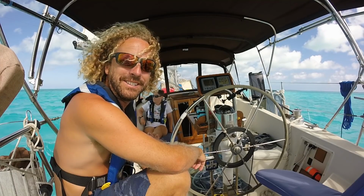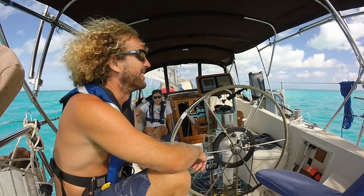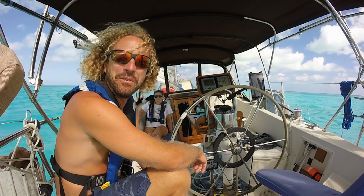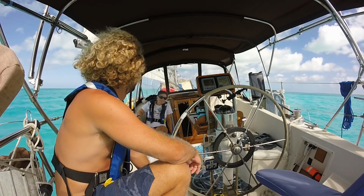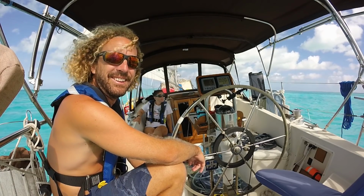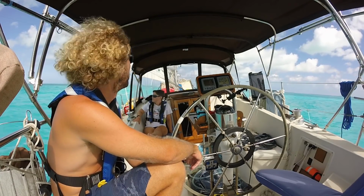So we've been broad reaching for 3 hours now down the side of Long Island. This is one of the best sailing days we've had so far. Really going good. Really pretty out, and it's wonderful sailing wind and weather.